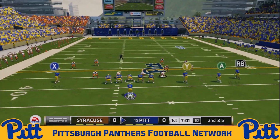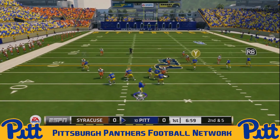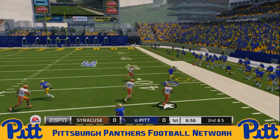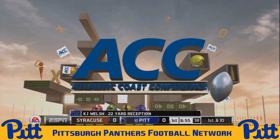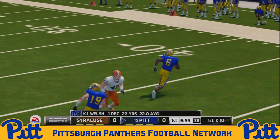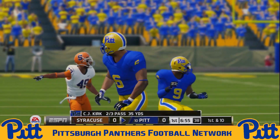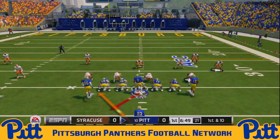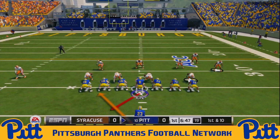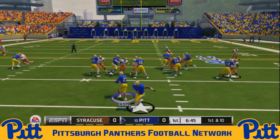They go 4 wide to the wide side of the field. Kirk back to pass. Plenty of time there. Looks out wide, and that's a great throw. Finds KJ Welch, and that's an area where Kirk's looked very good this year, those throws to the sideline outside. He made a great one to Ogden against Temple as well, and that's a great throw there, finding KJ Welch for first down yardage.